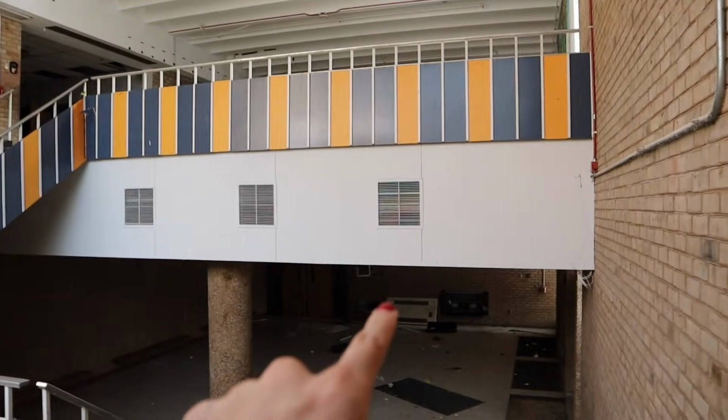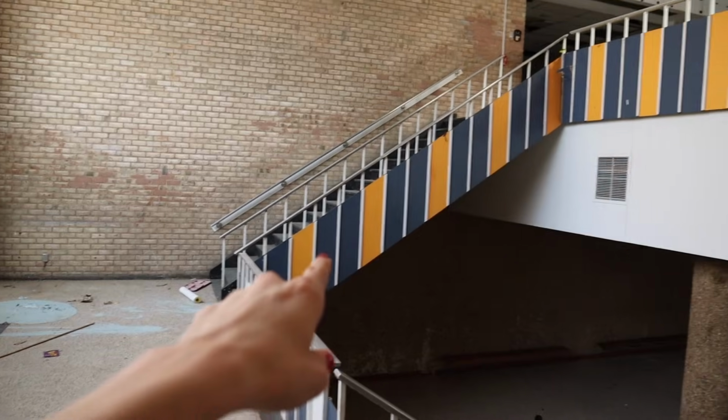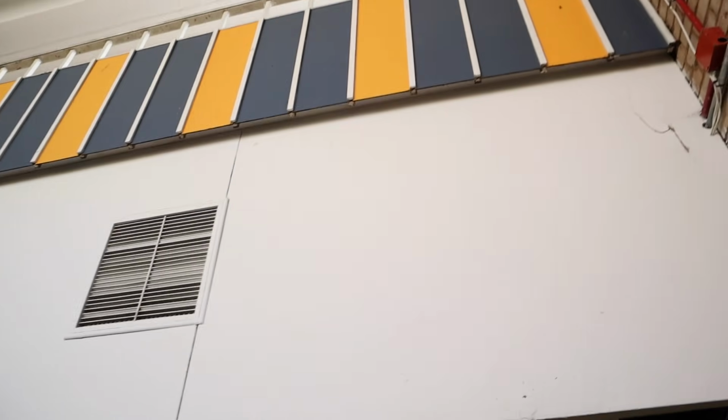So you guys see this is possibly the main staircase. I like the color combination, yellow and dark navy blue. And again, right up above us is the auditorium. Damn, that's a big lower floor.